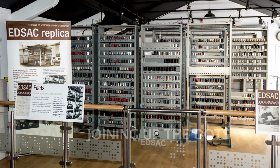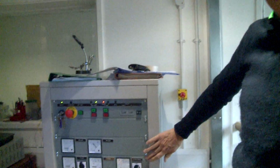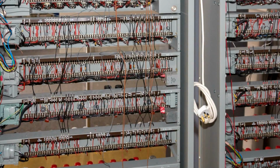It's November 2015. The EDSAC looks deceptively complete in the gallery. So this is the main power supply. This supplies power to all the racks for the whole of EDSAC. Parts are working, but there's still a lot of integration and testing to be done.